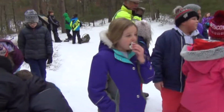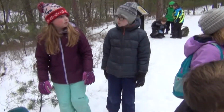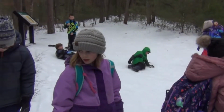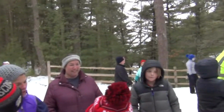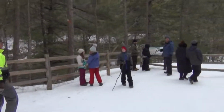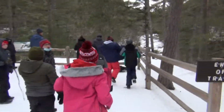Take a run, roll balls over the fence, and go. There's an owl pellet? You guys all go. We'll watch you. Right. See ya. Bye-bye. Wait, we're hiking down that way?